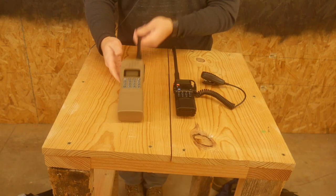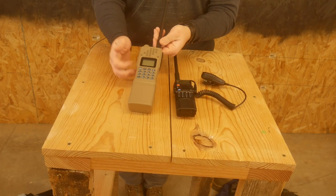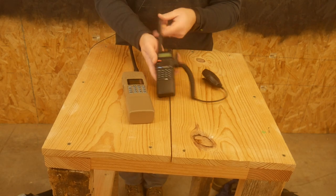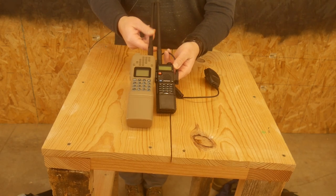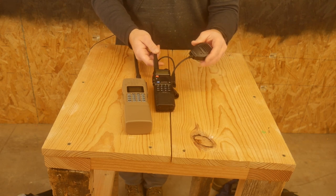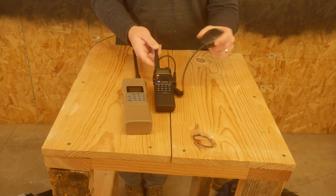Radios. So this is the Baofeng AR-152, which is designed to be like a PRC-152. It's just kind of like the knockoff version. And then this is a Baofeng UV-5R with an extended battery. I put a different antenna on here off the AR-152, same antenna that I had from a different AR-152. And then a little push to talk thing, which is nice. I have a couple different ones of these.